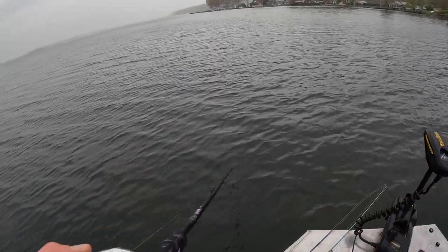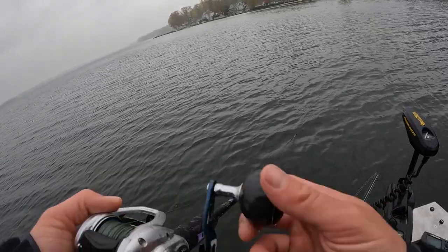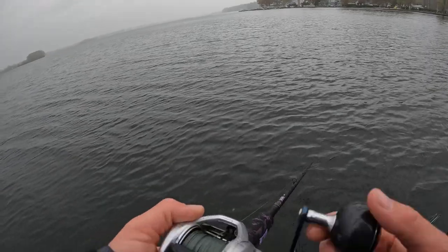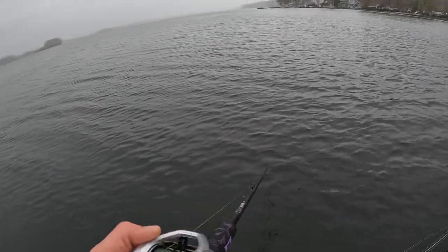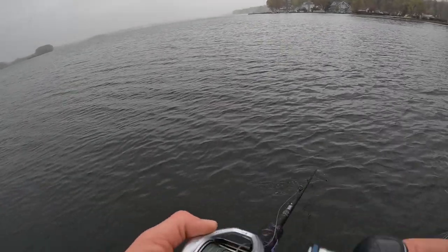Shallow. It's just where the weeds are. I mean, we definitely had action in that 8 foot, 9 foot range too. All right, where are you trying to go? Straight across that basin. Just check it. What, that flat? Right over there. The bay.